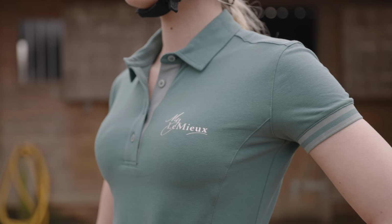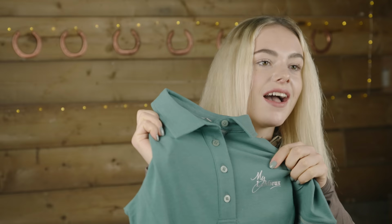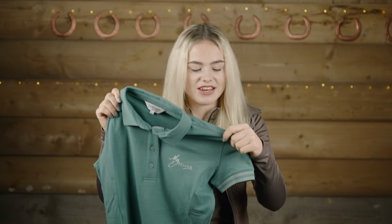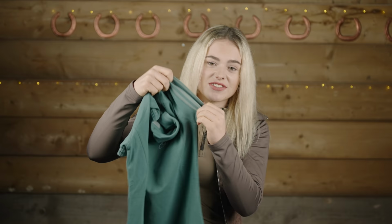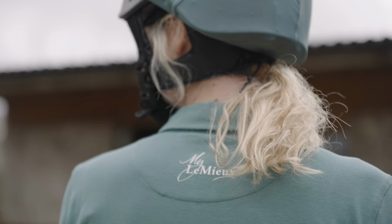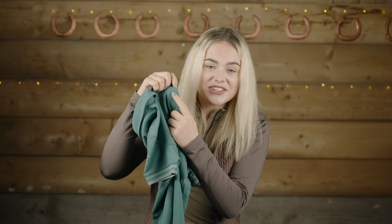And of course, with it being the spring and summer collection, we have a polo top in the Sage. A perfect colour match for the saddle pad as well. I love how it's got the LeMieux logo on the front. It's in white and silver, and I think the silver looks really nice with the Sage. It's also got sort of the lighter Sage colour on the sleeves here, which is nice and stretchy as well. And also, I just love polo tops. They're so nice to wear in the spring and summer. And also they have the little matching buttons too, which are just the colours and everything.